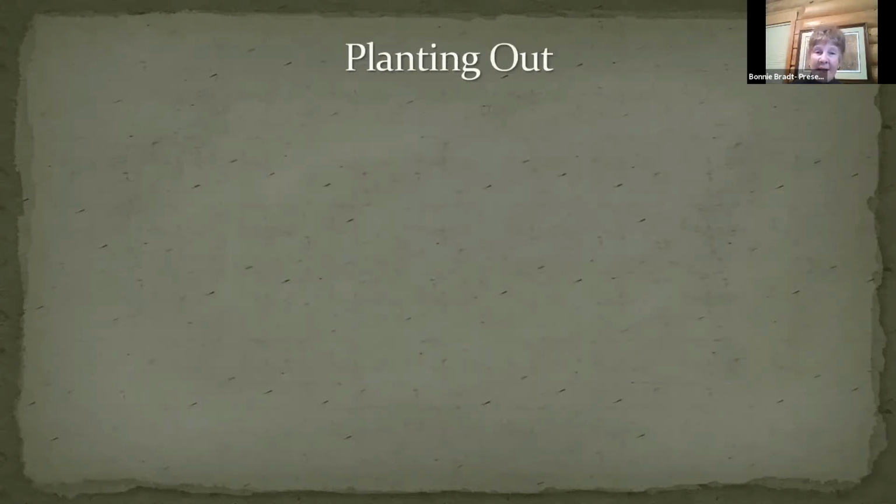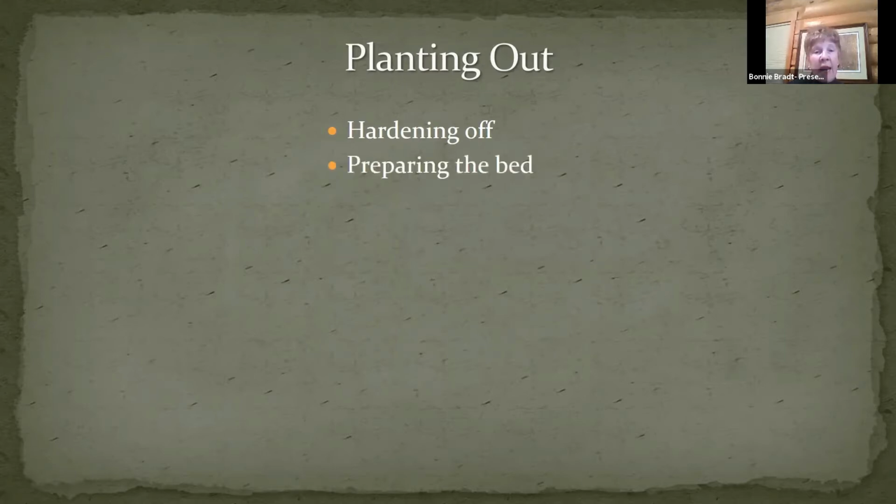Now, planting out means planting them in your garden. Now, I'm going to give you a list here of the various things that you need to pay attention to, and the following slides will be pictures of each one of these. You need to harden them off, or get them used to growing outside, before you actually plant them outside.